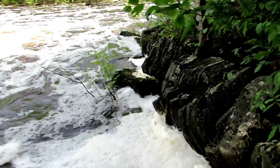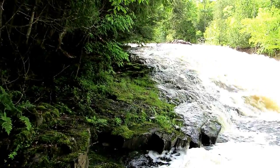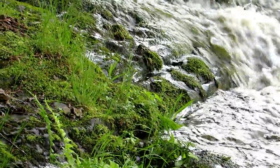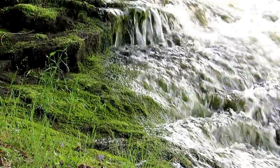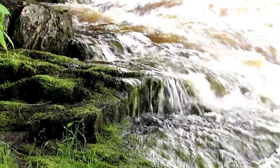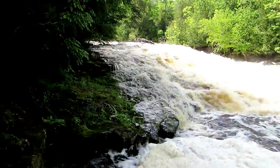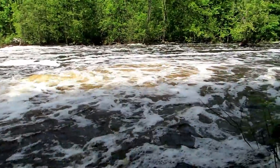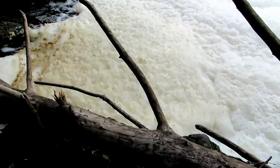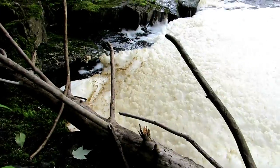Check out these rocks again, sideways down into the riverbed. I love how it just comes down the edge. Bubbles, bubbles, bubbles. I don't think those were bubbles.